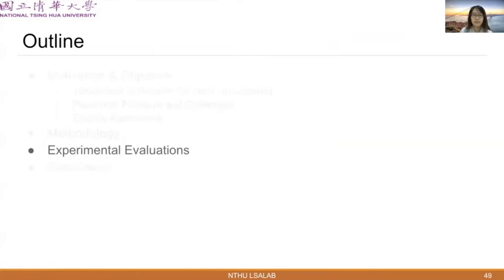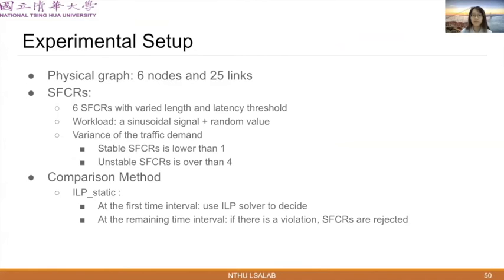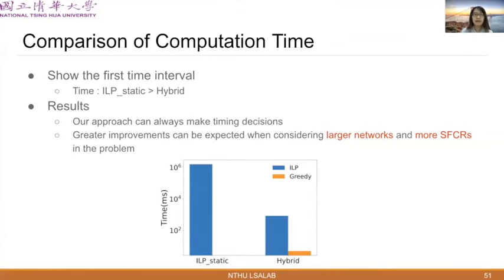Then we see the experimental evaluation of our hybrid approach. Our comparison method is called ILP static. It uses the ILP solver to decide the initial placement of all SFCR and fixes the decision across all time intervals. The experiment is to show the comparison of computation time.